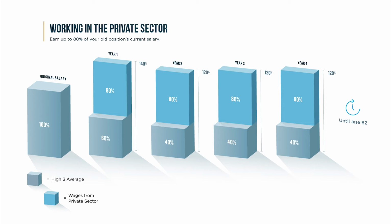Absolutely. So you see here this 100% again, this represents your original salary with the federal government. And we're going to say that that is $100,000 to follow the previous example. So for the first year, you see this bottom 60% represents what you're going to receive for your disability retirement. And this top 80% represents what you could make working in the private sector. And if we're talking about $100,000 as an original salary, you can see that this stacks and equates to 140% or $140,000 for year one.